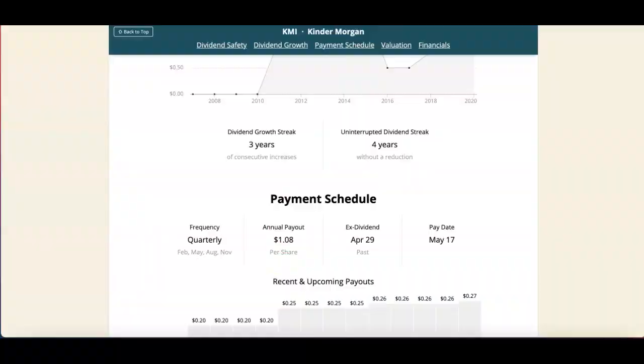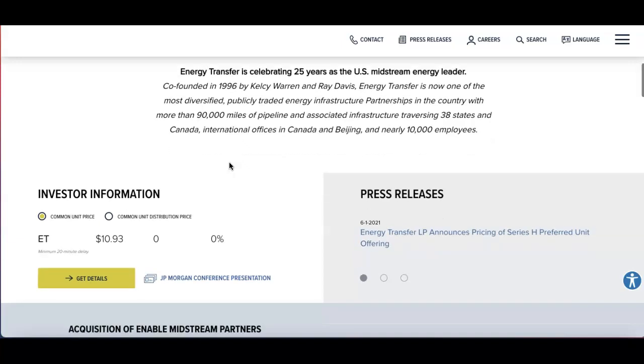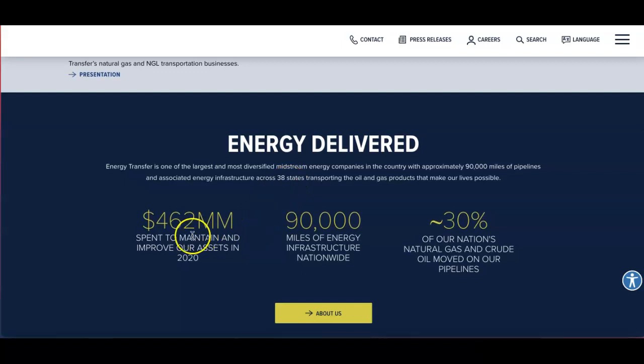And then last on the list, it is Energy Transfer. Ticker symbol is ET. This provides natural gas pipeline transportation and transmission services. Now, looking over, you can see the energy delivered. 462 million spent to maintain and improve our assets in 2020. 90,000 miles of energy infrastructure nationwide. And then 30% of our natural gas and crude oil move on our pipelines.